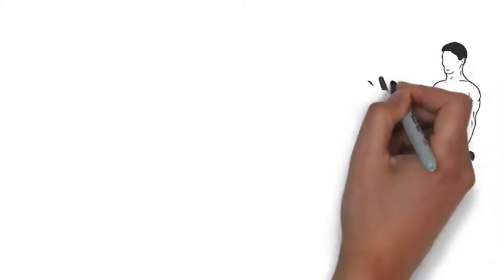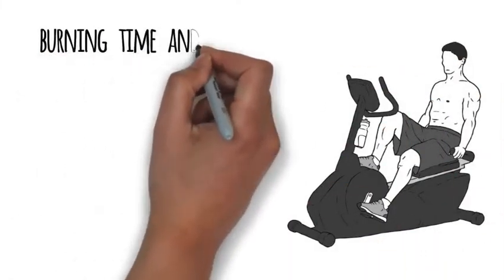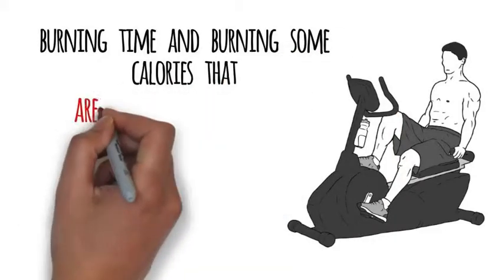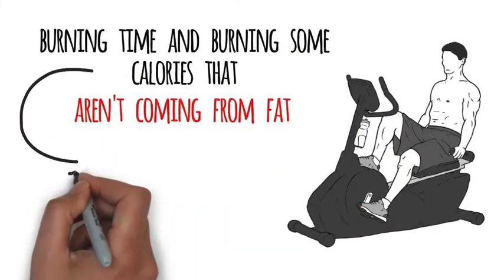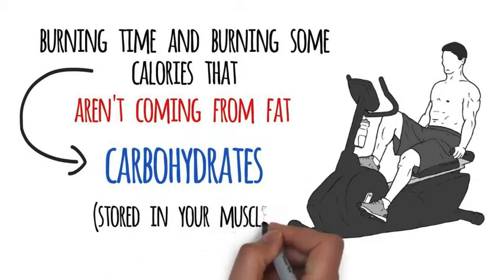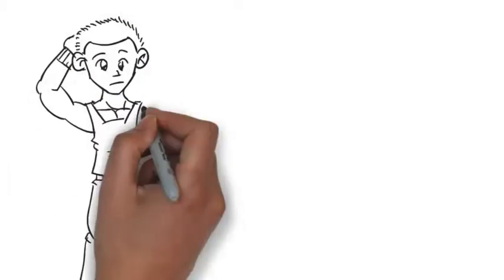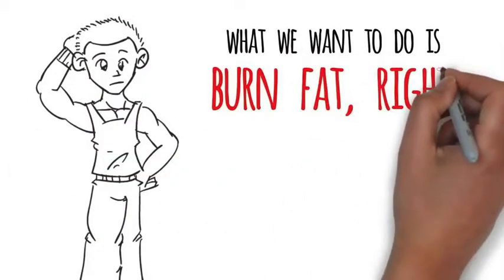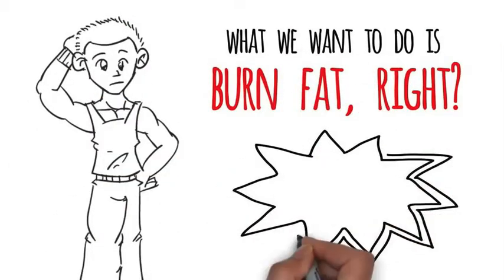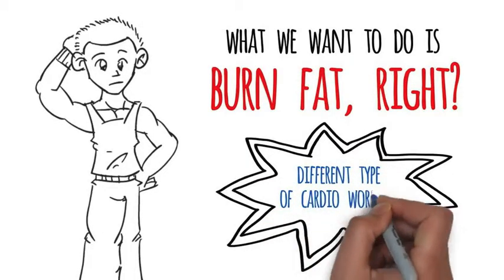So what you're really doing when you're on that treadmill for 30 to 45 minutes is just burning time and burning some calories that aren't coming from fat. These calories are actually coming from carbohydrates that are stored in your muscles and in your liver. Correct me if I'm wrong, but what we want to do is burn fat, right? So to burn fat, we're going to have to do a different type of cardio workout, but we'll come back to that in just a minute.